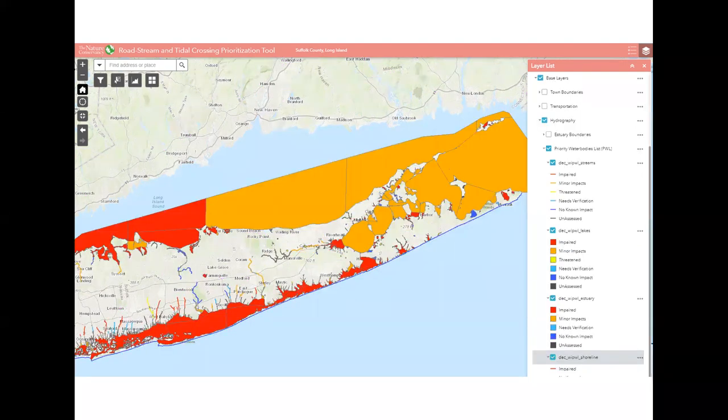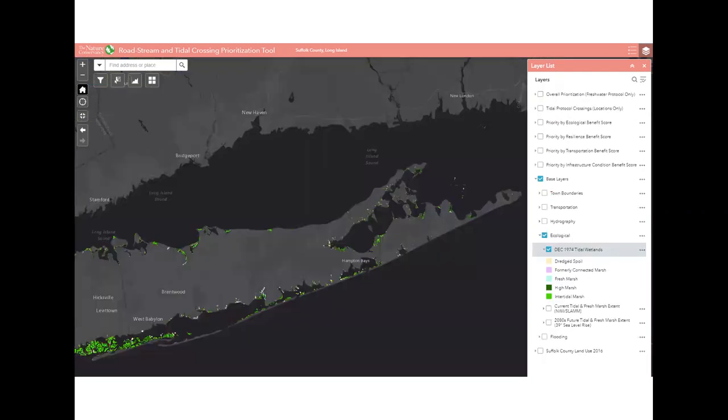And then there's some other tertiary data points that might be useful, especially when we're talking about funding sources or specific funding sources or permit applications. This one here is the impaired water bodies list or priority water bodies list. So you can look at how the crossings and the prioritization stack up against priority water bodies. Next slide.